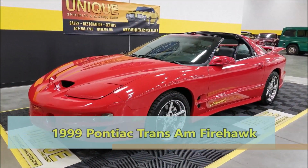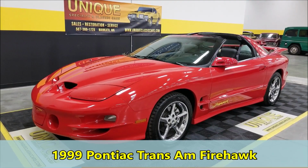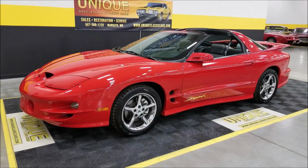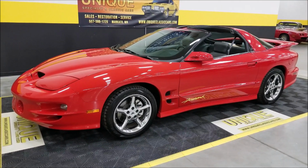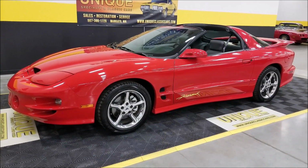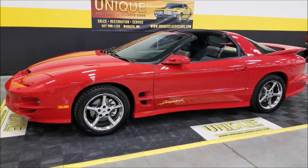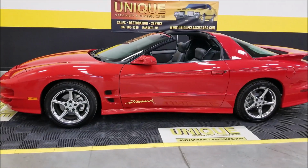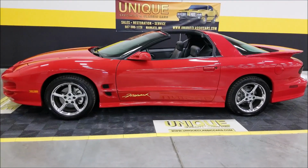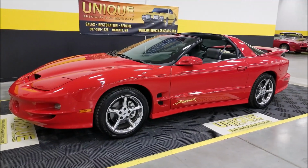Alright, if you're looking for a nice Firehawk, here you go. 1999 Pontiac Trans Am Firehawk. When I say Trans Am Firehawk, I believe '99 was the first year that they started converting the Trans Ams also. Now, as you see in the videos and the pictures, you look at this paint and it almost looks like it's wet, or it does look like it's wet. This car does look as good in person as it does in any of the videos and the pictures.